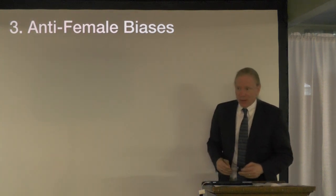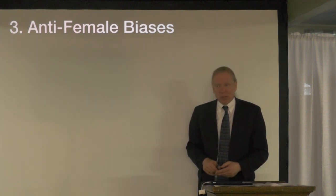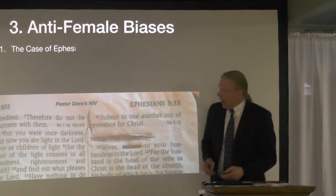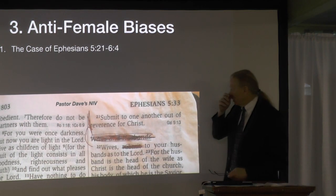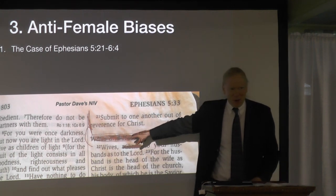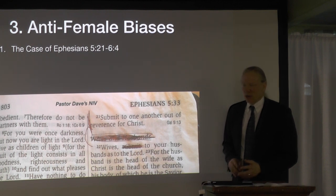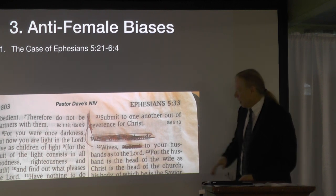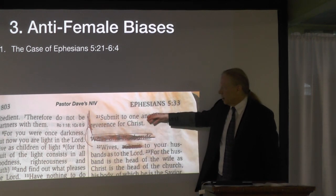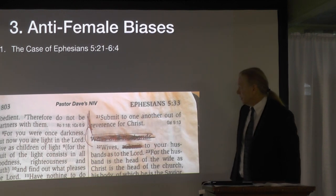We do have some really good translations of the Bible that fail sometimes because of their anti-female bias in a particular passage. And let me use one example, the case of Ephesians 5. This is my copy of the NIV, by the way. Anybody who's been with me in marriage counseling knows that I do this every single time I pull out this passage. I'm looking at Ephesians chapter 5. This drives me crazy.